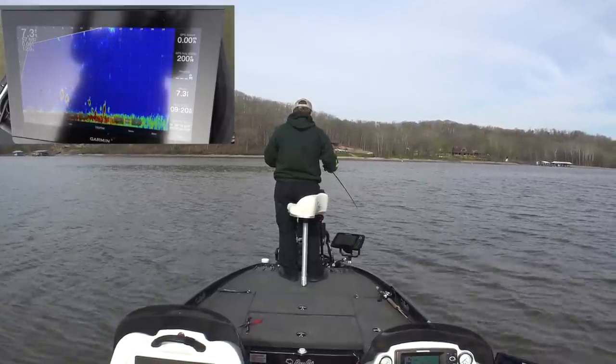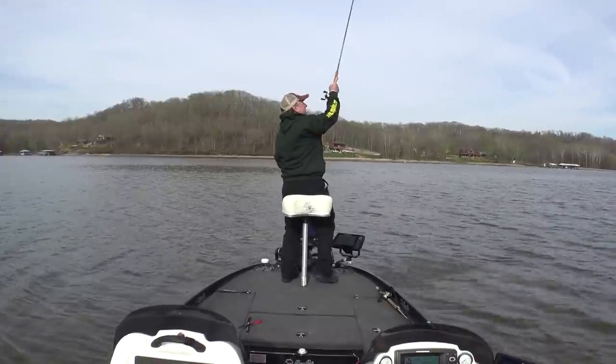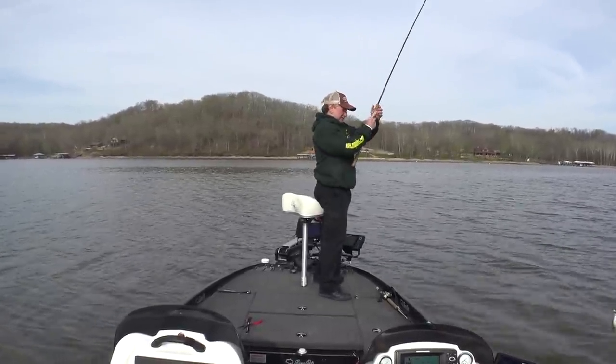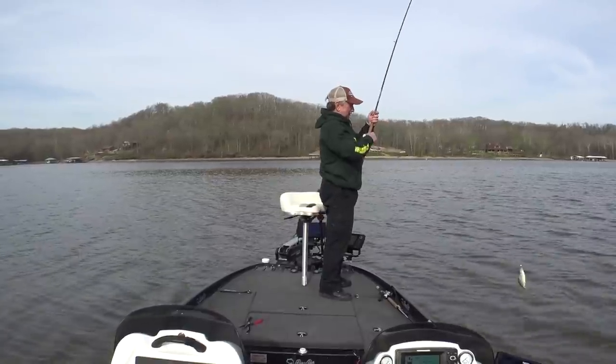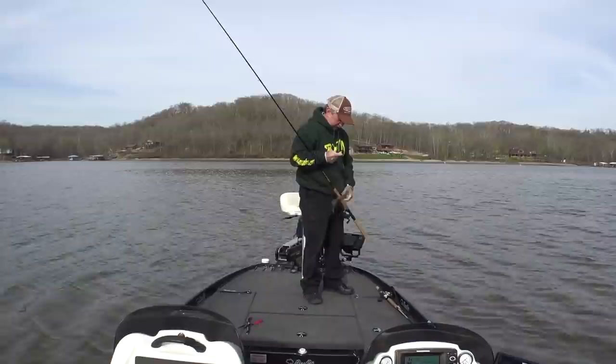Come on, my jig's down there. There's fish there. There he is. Not very big. They look bigger in this shallow water. Their image is bigger.